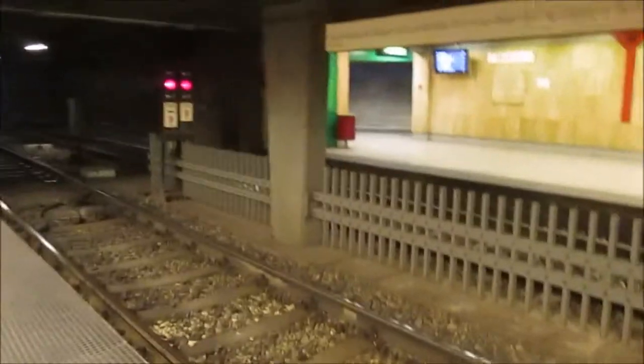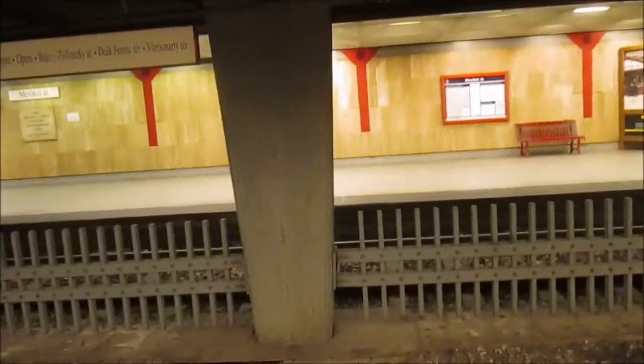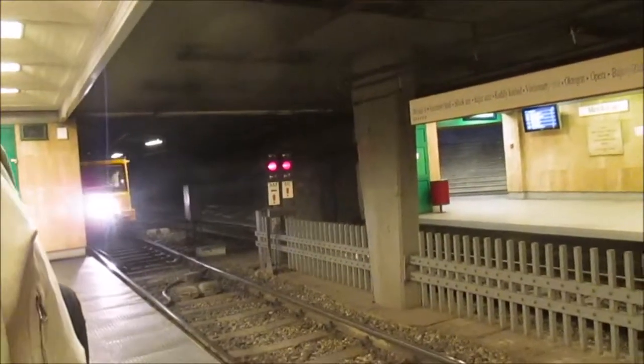So there is a depot overground, which that track leads to, but right now I think that train's just going to come round here. Or not, there's another train here. And it's empty. Well, this is the terminus, isn't it? So that's hardly surprising.